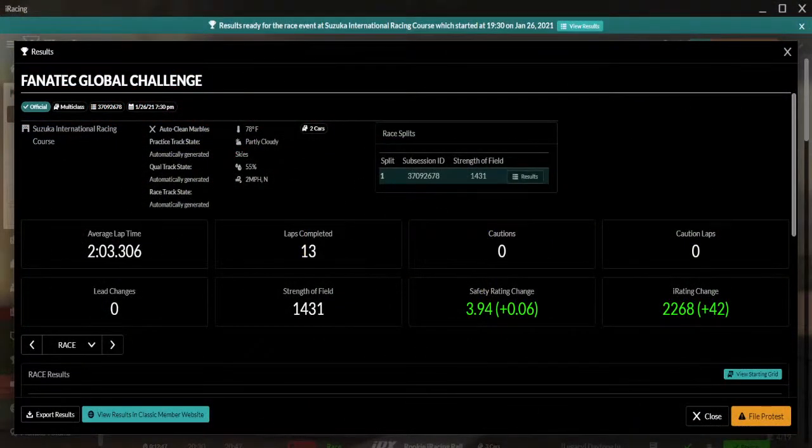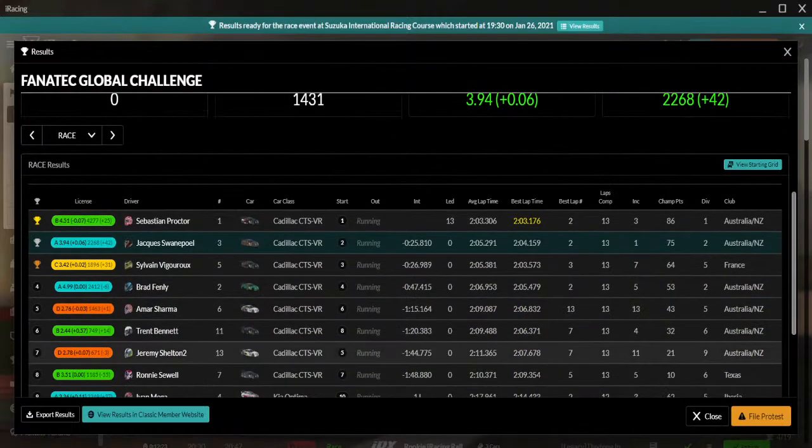So that result netted us a net gain of 0.06 safety rating. Probably could have gotten a little bit more had we not had the one incident. We also got ourselves a 42 iRating bump, so definitely been a night of positive iRating so far. So let's have a look.